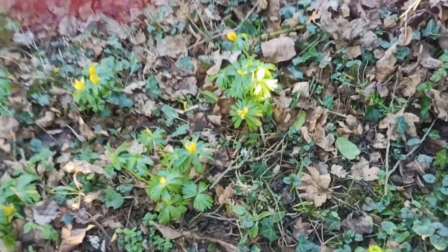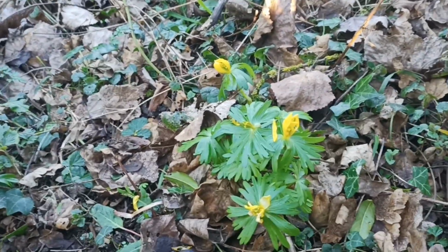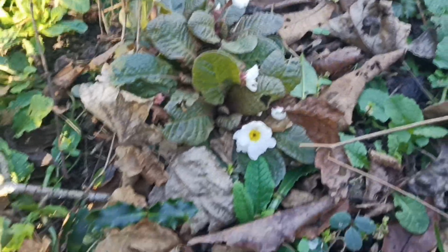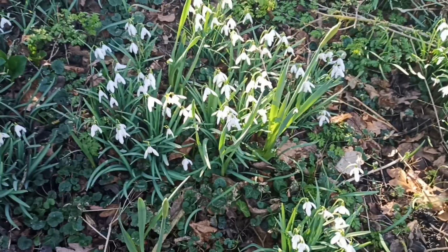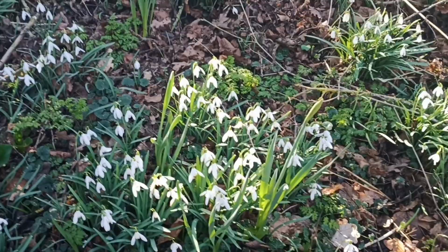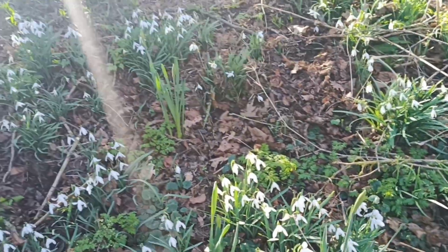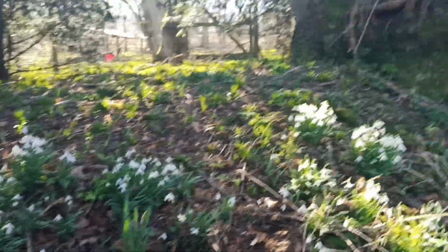Look, I've just found some aconite. These are among the first flowers that come out in early spring and late winter. Look here, there are some wild primroses here. Aren't they lovely? There are loads of snowdrops around here, and they're the first flowers that we get from the winter. That's why they're called snowdrops, because they're white like the snow, because that's what we mostly get in the winter time. That's what you think we get.